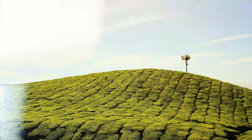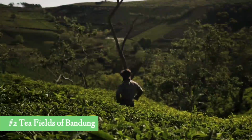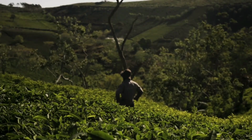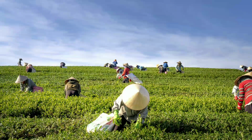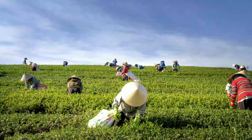2. Tea Fields of Bandung. Tea fields are genuinely alluring, and Bandung is full of them. If you've never been to any, make sure you visit the ones in Bandung. The climate is what we love about these tea fields. It's moderately cool, and you won't sweat out.